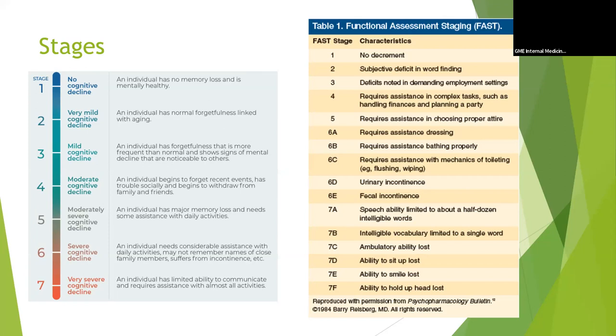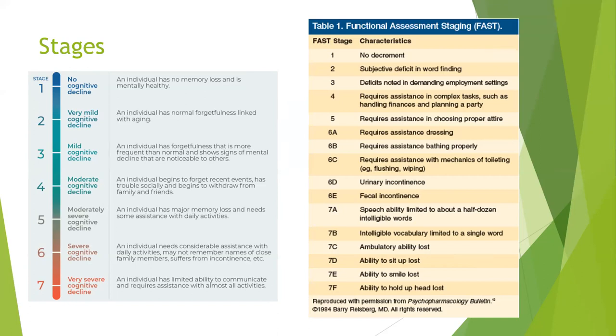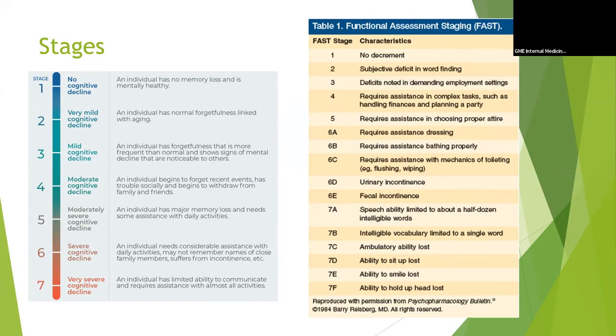Stage two is very mild cognitive decline, and the individual has normal forgetfulness linked with aging, so you can define that very well. Number three is mild cognitive decline. The patient shows signs of mental decline, and it's very important that you ask the family, the relatives, or the person in charge of this patient. Stage four, moderate cognitive decline.